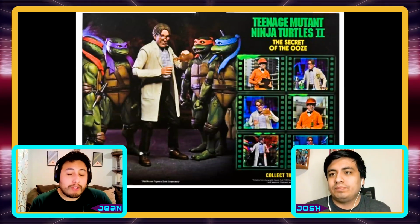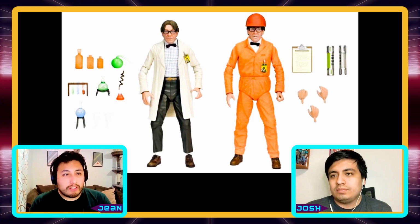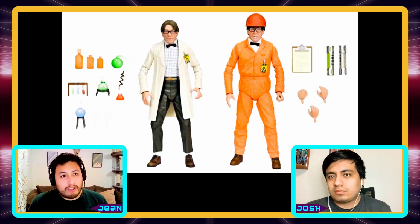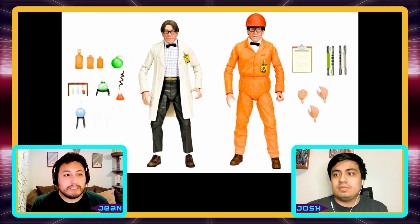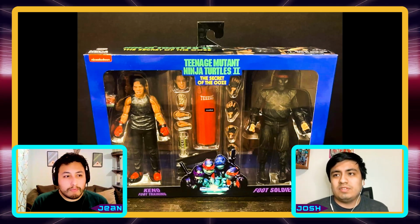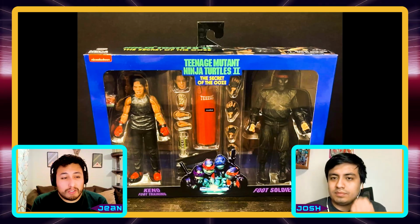I think it's great. Yeah, I agree with you, man. I think it is cool that they are willing to go this deep. And you get all that stuff. You get a little chemistry set. Great for the diorama build outs. Awesome. Those chemistry accessories are nice. Yeah, those are nice. Even that clipboard. There's a lot of good stuff there. That's true. Next up, some more Secret of the Ooze.